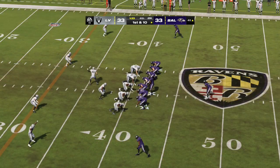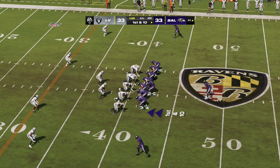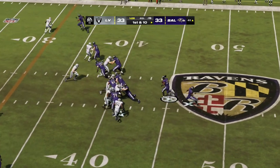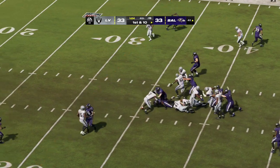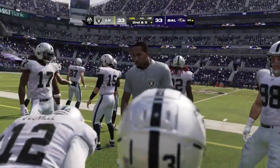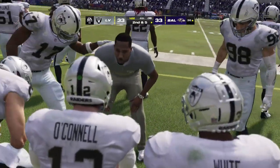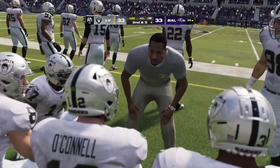Here's 1st down. They keep it on the ground. This time it's Henry. They're making steady progress, but I see your face. You're worried about that clock. I'm worried about the clock, and at some point you have to have a splash play in there as well.